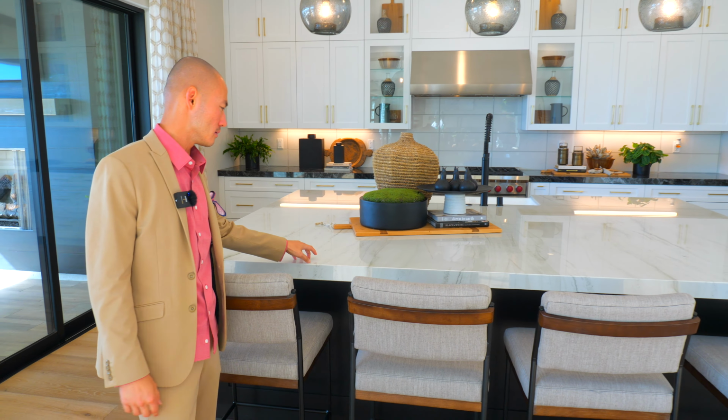Check out the staircase, all right. So we got a floating staircase here, single stem, right? And I'm loving the glass side railings over here with the metallic pillars, right? All right, check it out. Check this out, right?